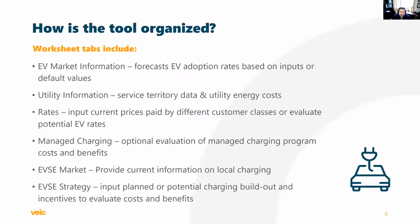There's also utility information, so you can enter different things about the cost of your rates. You can enter in some really interesting stuff like your system peak cost per megawatt year, average on peak dollars per megawatt hour of cost to the utility, and so on and so forth. We'll get to that further later on. You can input just the straight up customer rates for residential, commercial charging. It does managed charging, so it can evaluate the benefits and impacts of a managed charging program.